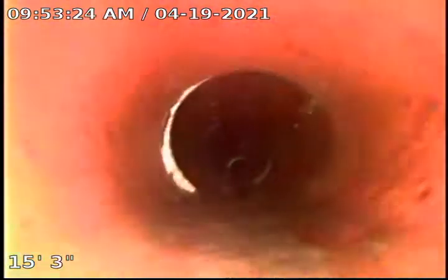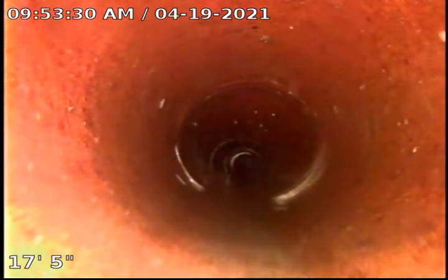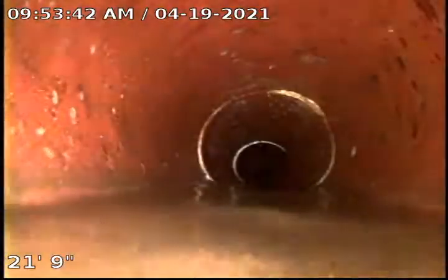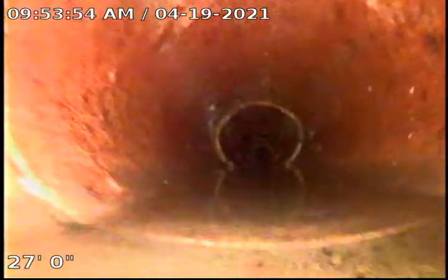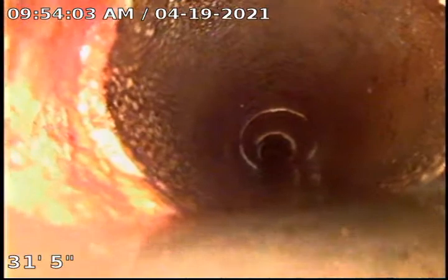You can see a bit of calcite buildup at this joint. As you can see here as well, we hold just a slight bit of water at the bottom. This is common in clay sewers. Due to the sections of the clay pipe being in 3-foot sections, a lot of times it caused a lot of them to have little drops in them, which created bellies which hold just a little bit of water.